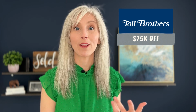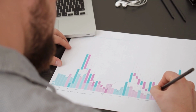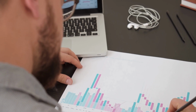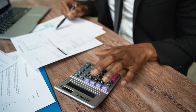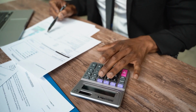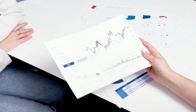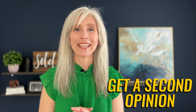So when Toll Brothers is offering $75,000 off of a lot premium, or $25,000 in the design center, or Richmond Homes is offering their free basement incentive, or any of the builders are offering their fixed financing incentive, so you're getting 4.99 or 5.99 off of today's current rates in the 7s or 8s. Every single time they're requiring that you use the lender affiliated with the builder. Why? Because they do get some financial incentive for themselves back out of it. And that means you need to get a second opinion.